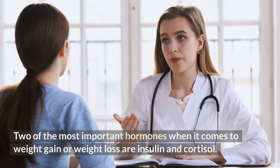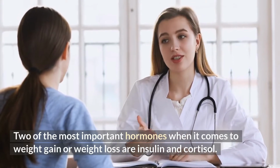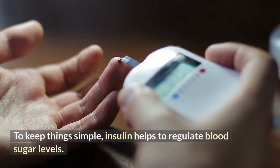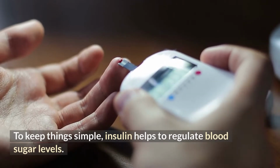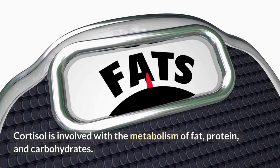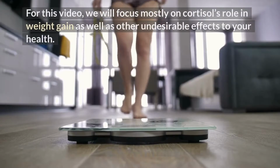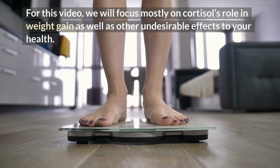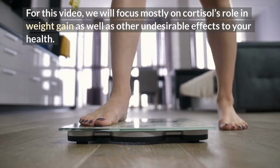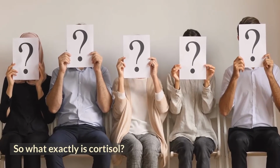Two of the most important hormones when it comes to weight gain or weight loss are insulin and cortisol. To keep things simple, insulin helps to regulate blood sugar levels. Cortisol is involved with the metabolism of fat, protein, and carbohydrates. For this video, we will focus mostly on cortisol's role in weight gain, as well as other undesirable effects to your health. So what exactly is cortisol?